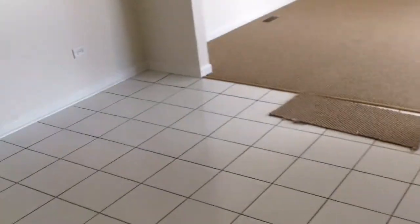And let's show you some more of the house. $1,000 down payment, 620 credit score. Own your own home. If you were renting this home, you would need a $1,500 or $3,000 down payment. But to buy this home, you need $1,000.